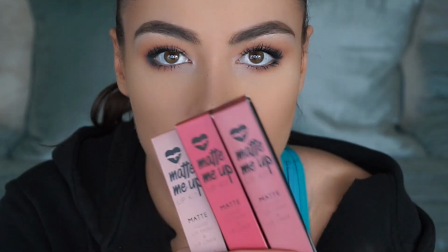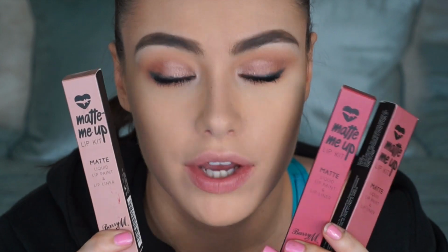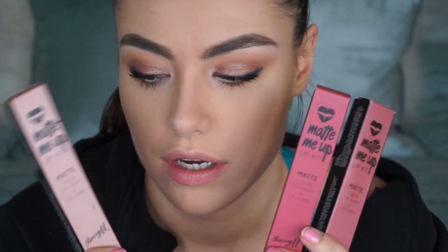Now, as promised, I wanted to show you guys these Matte Me Up Barry M lip kits. I am obsessed. These are the only 3 colours that I have right now because these are the only 3 colours that are out. However, they do indeed have the lip paint by themselves. You can buy pencils and stuff separately. They do lip liners and stuff. I love these. Now, the only thing I don't like about them is that the colour on the box does not match the colour that you get inside, which is slightly irritating.